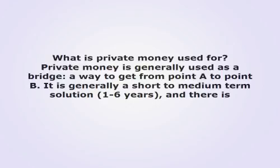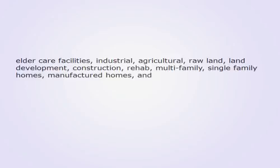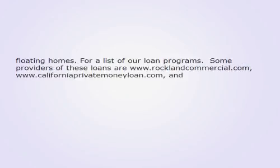What is private money used for? Private money is generally used as a bridge, a way to get from point A to point B. It is generally a short to medium-term solution, 1 to 6 years, and there is nearly always an exit strategy going in. It is used for all types of real estate secured financing: commercial retail, restaurants, hotels/motels, marinas, elder care facilities, industrial, agricultural, raw land, land development, construction, rehab, multifamily, single-family homes, manufactured homes, and floating homes.